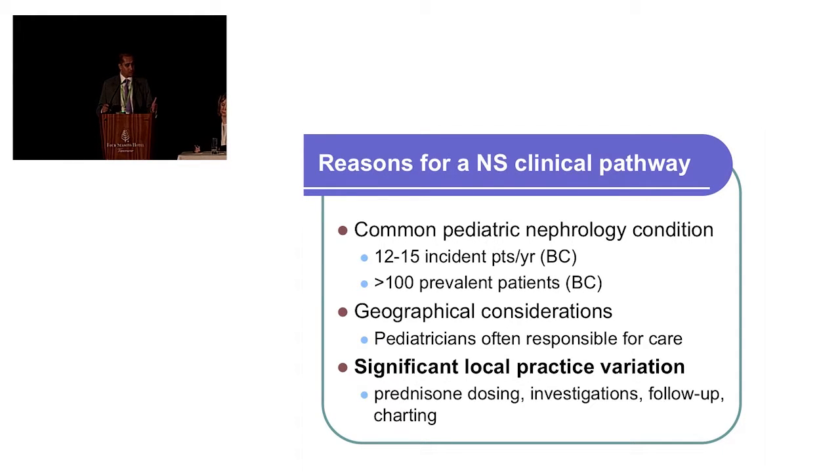The third biggest driver is what I like to call significant, unnecessary local practice variation. It is amazing when we look back a decade at what different dosing regimens were used for prednisone for our patients, not just from pediatricians, but within our nephrology team, varying levels of investigations at diagnosis, various follow-up practices, and really inconsistent charting. We really knew that we could do better.